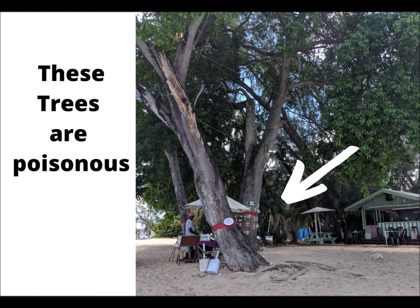Another thing to note, there are these trees. They're marked with a red band around them. They're poisonous. The sap on them, if it gets on you, will burn your skin.